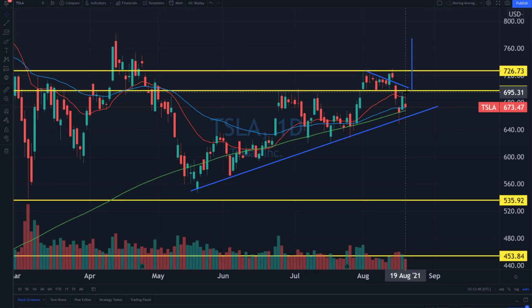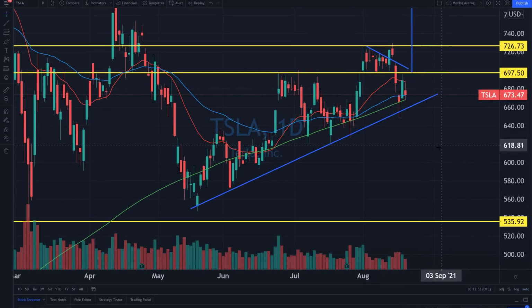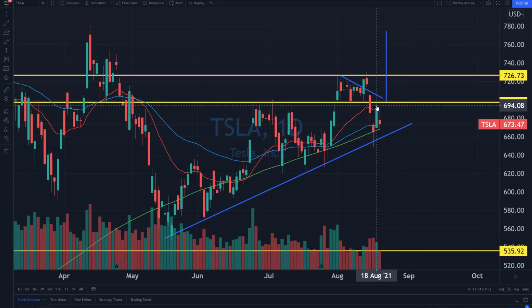It obviously got very close to the 695 zone, 700 zone. There was a reason, again, it should be stopped around that zone: previous resistance, previous support, and also a huge amount of calls.